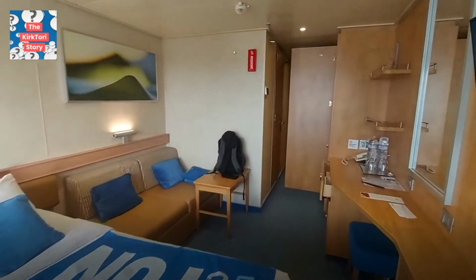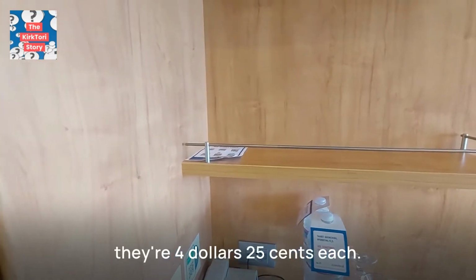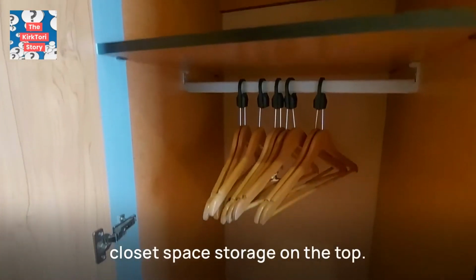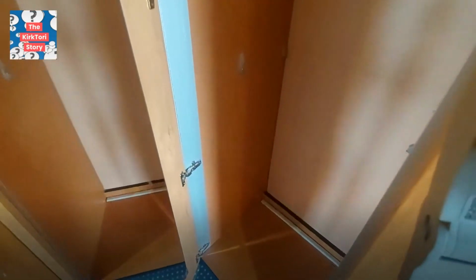Coming back into the room. The water bottles are not included, so they're $4.25 each. In here we have lots of closet space, storage on the top. We have an actual little refrigerator here. Lots of storage here. And in this storage, we have the safe, and the life vests are down on the bottom.